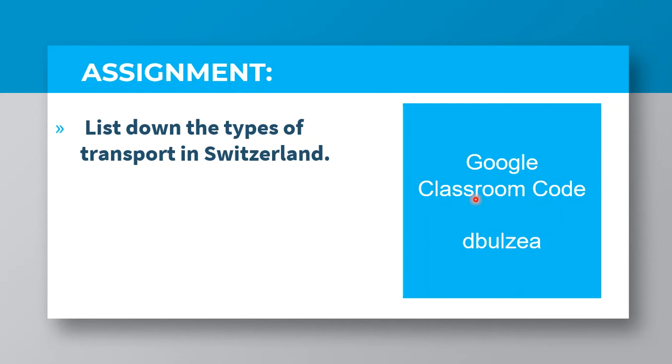So having looked at all that, I want us to list down the types of transport in Switzerland. If you have any others, add them onto your list. Submit the work on our Google Classroom.